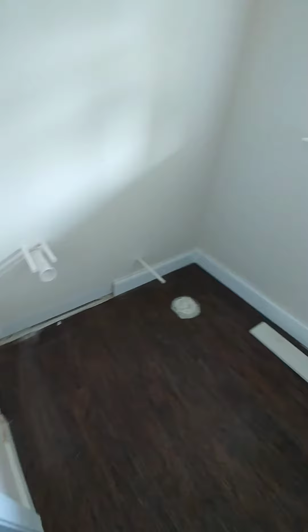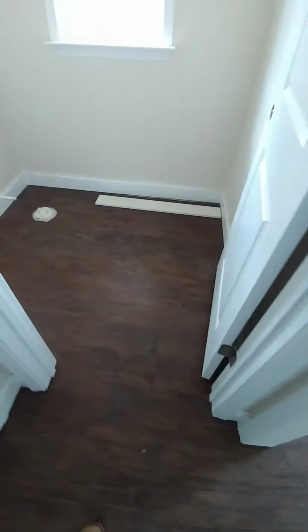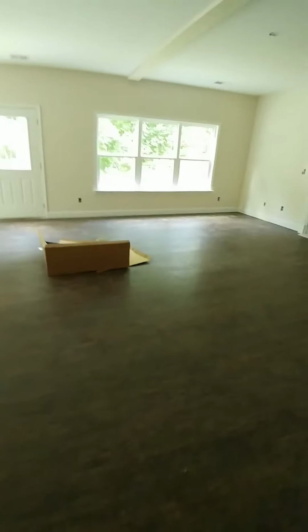Looks like laundry. Oh no, looks like a toilet. So, a toilet right here by the beginning, over the stairs. There's a pretty big house on the inside. Of course, all of it is wooden floors.